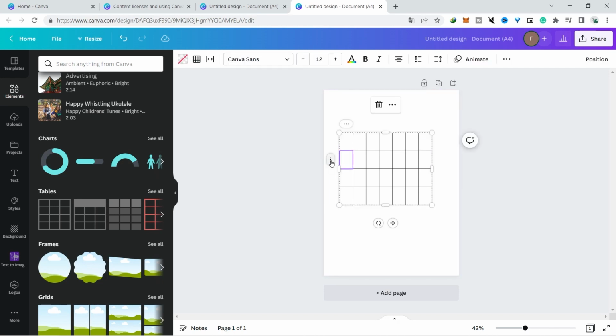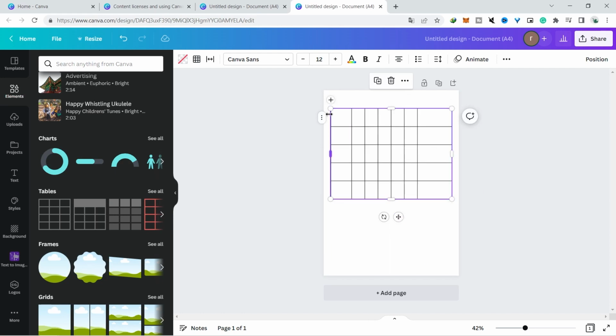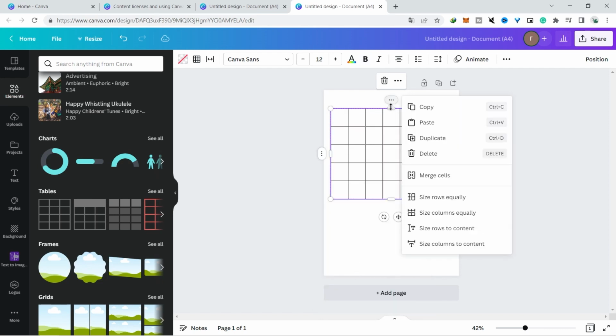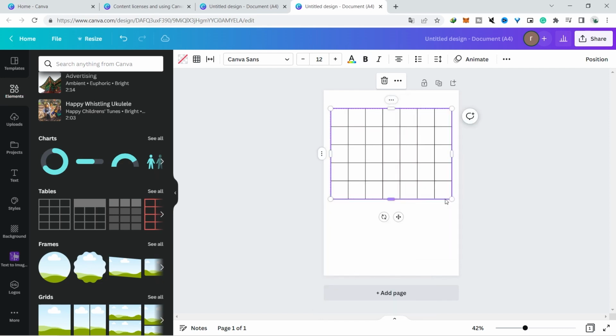If we want to make it like the digital product in the Etsy shop earlier, then we make 35 boxes, or 5 down and 7 to the side. After that, tidy up the table by clicking on the table, and 3 dots will appear at the top and the left, and you select all the tables and you just select the column size equally, and the row size equally, then it will look like this.